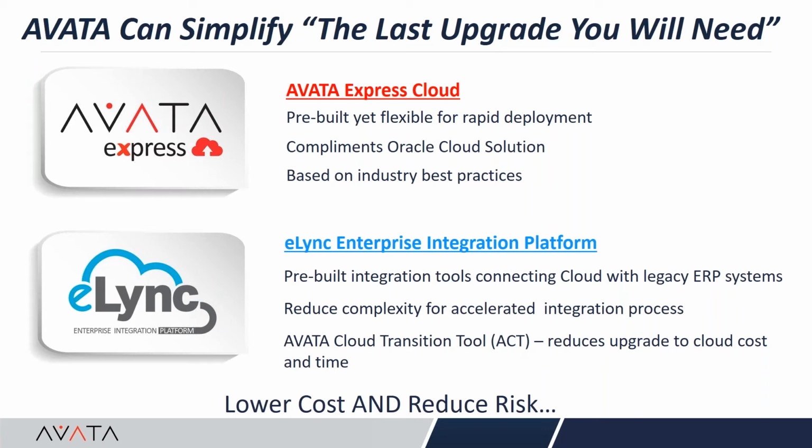We've also developed an enterprise integration platform in the form of eLink. And really this is a way to describe the number of pre-built integration tools to help connect the cloud to your legacy ERP systems. And also we help formulate some accelerated processes. So if you're a current user of, say, Demantra, we have mapped out an accelerated process where we fairly efficiently look at the decisions made in that Demantra implementation, figure out which ones make most sense to translate, which ones might need some changes based on what you know now, and very rapidly move you into the cloud platform from that on-premise solution. The whole idea behind these two tools is to help you lower your cost, both in dollars and time, and reduce the risk of the project success, basically.